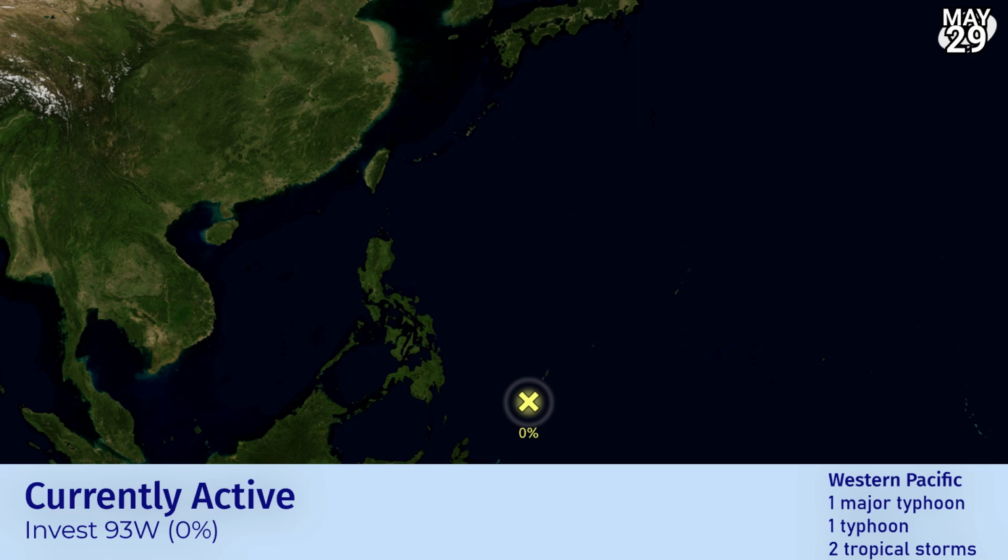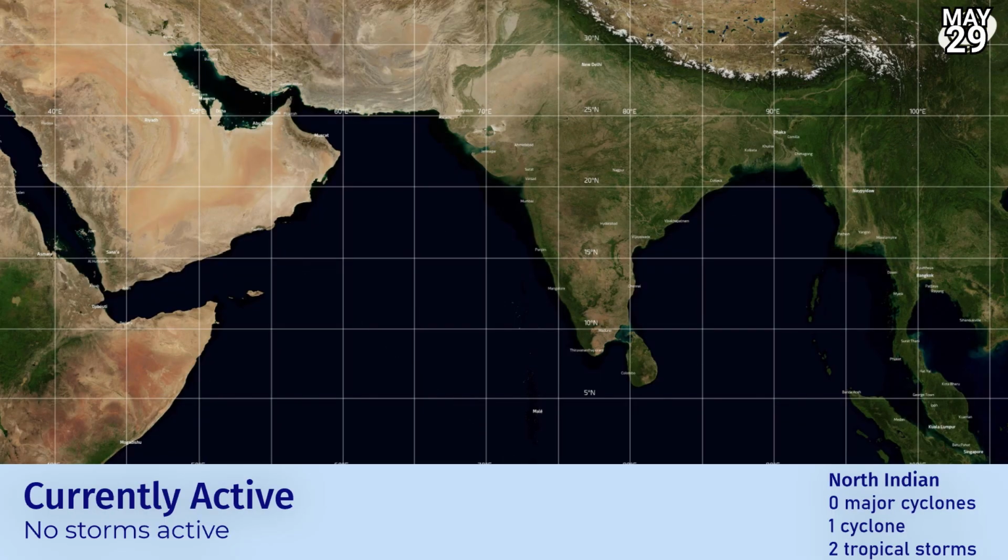In the Western Pacific, we're looking at Invest 93W, which has a 0% chance of formation as it heads to the northwest, so pretty much another useless invest that was marked. We also have 92P in the southern hemisphere, but that also has a 0% chance of forming. In the North Indian Ocean, you can see that it's also a blank slate here. There is nothing that is usually seen at this time of year, so it is no surprise that there is nothing here as well. And that's going to be staying the case for quite some time now that we're past the first peak of the season.